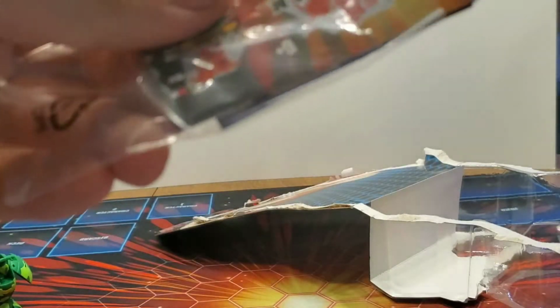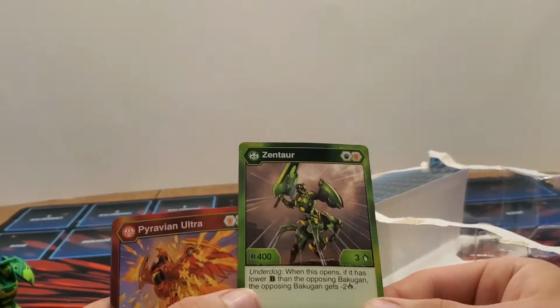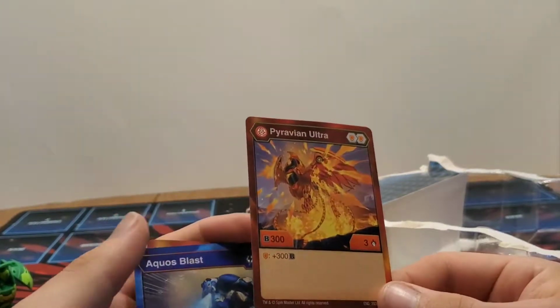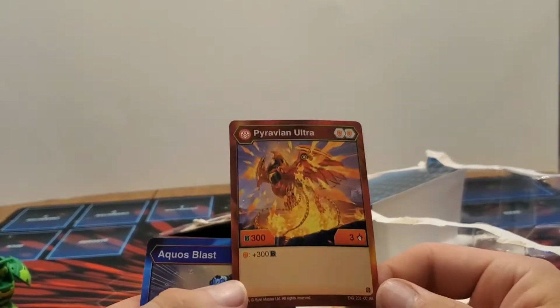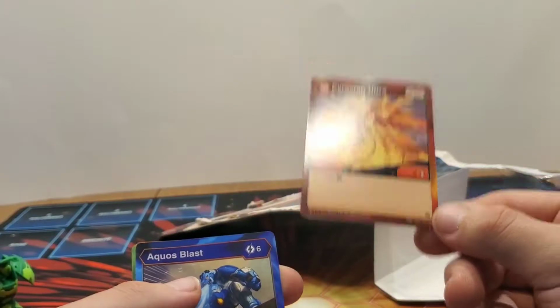So Pyravian's double shield, which makes him, I think, the third Pyrus double shield Mock Run after both Syndius Core and Ultra. But those two aren't quite that good. Yeah, Hydrus, Zentor. Okay. And Pyravian Ultra. Yeah, okay. That's 1003. Because he gets... that's pretty good. Okay.